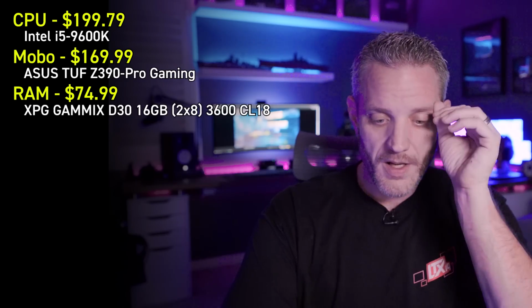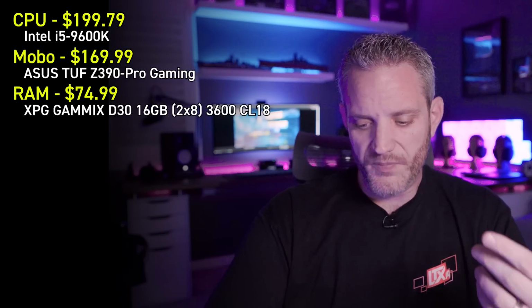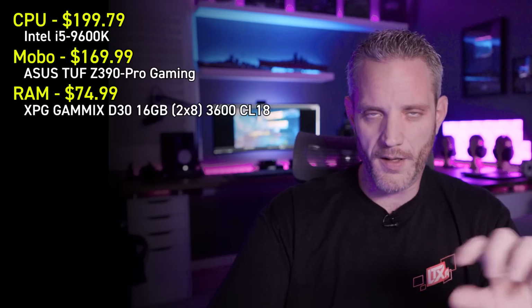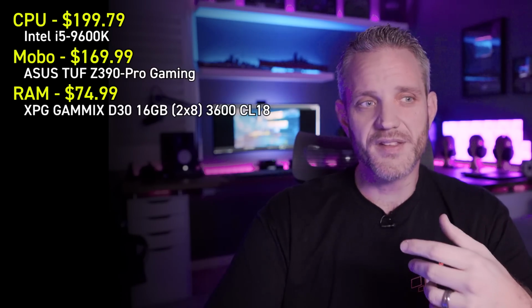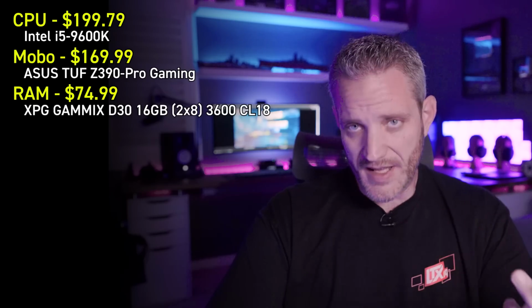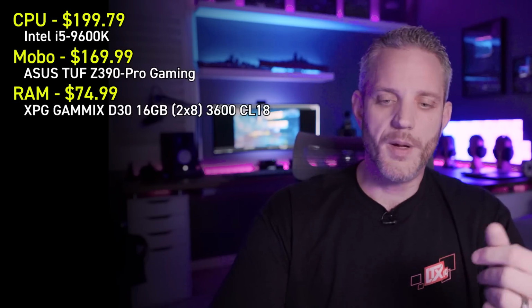And what we're doing here, I think this is going to be a great value kit. It's got a nice looking heatsink on it. It's got no RGB. It comes in black or red on the top trim, but it looks nice. It's going to run cool. It is overclockable. It's compatible with both Intel and AMD. And so it's not going to give you any problems there.